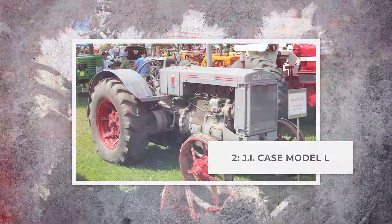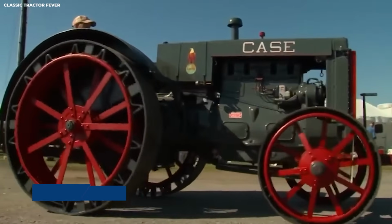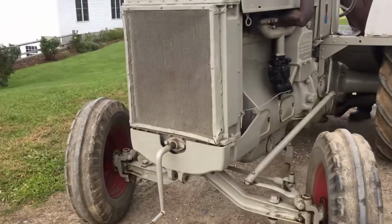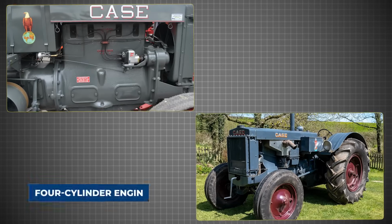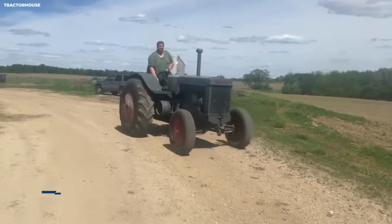Number 2, the J.I. Case Model L. For fans of raw, unbridled power, the J.I. Case Model L delivered in spades. Introduced in 1929, the L Series quickly gained a reputation for heavy-duty pulling capacity. Just the ticket when you had vast fields to plow or industrial tasks like road building. Sporting a sturdy 4-cylinder engine, it produced around 35 horsepower at the drawbar and approximately 40 on the belt.